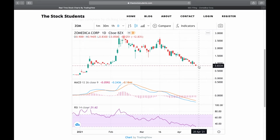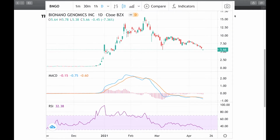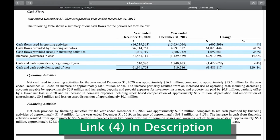I'm not looking at Zomedica for a trade. I'm really watching it as an indicator for some of the other stocks like Bionanogenomics or Nano Dimension. If I can show a couple quick screenshots of their charts here, we can see that these charts do appear quite similar. Because of that, the reason why I'm watching Zomedica is not really for trading, because it's a little bit too risky for me, but it's really to get a gauge on the more speculative parts of the market this week.